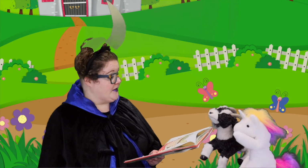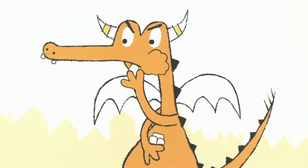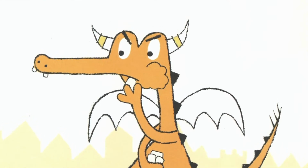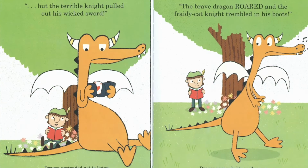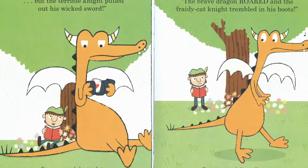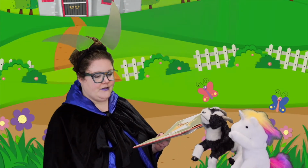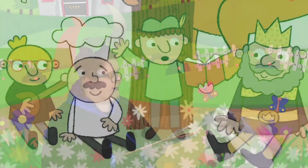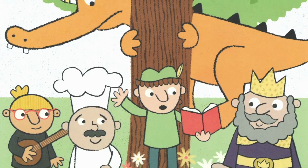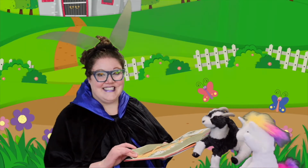The boy spied the dragon out of the corner of his eye and began to read aloud in a booming voice. And the brave dragon swooped in to save the princess, he said. Dragon stopped in his tracks. But the terrible knight pulled out his wicked sword. Dragon pretended not to listen. The brave dragon roared, and the fraidy-cat knight trembled in his boots. Dragon pretended to walk away. A crowd began to gather, and Dragon took cover in a tree. The boy continued reading, page after page after page, until, what do you think will happen next?